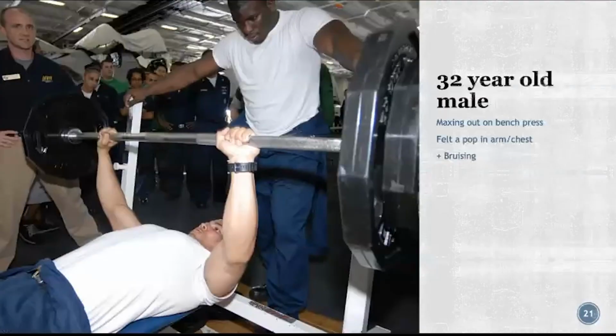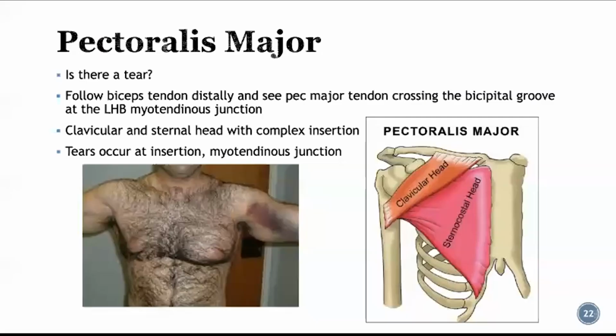All right, next case, 32-year-old male. He's maxing out on bench press, felt a pop in his anterior arm, and then had some bruising. That's a pretty characteristic mechanism of a pec tear. And again, here you're wanting to know, is there a large tear? And this is something in the ER, a lot of times when you're looking at musculoskeletal issues, it's pretty easy to say, follow up with ortho quickly.